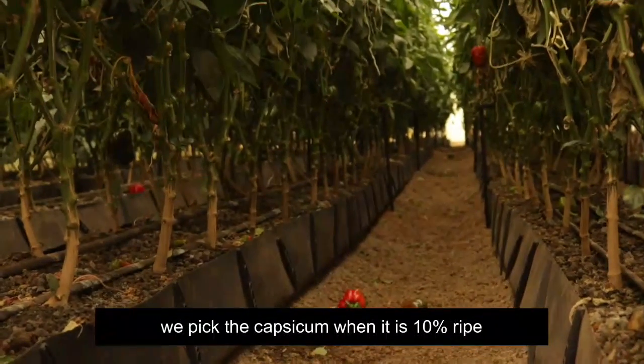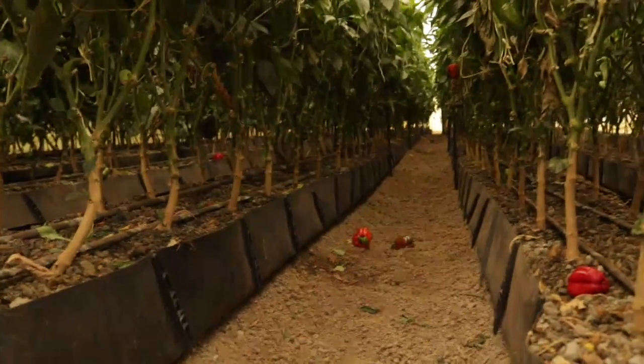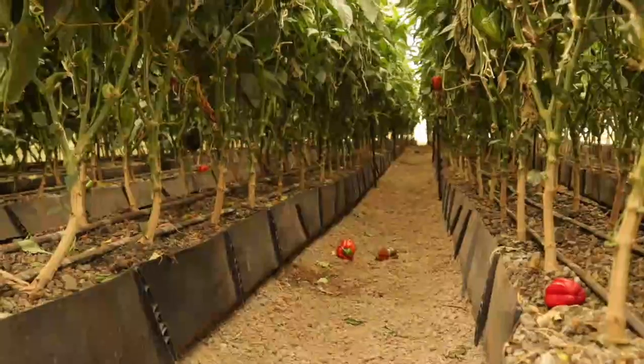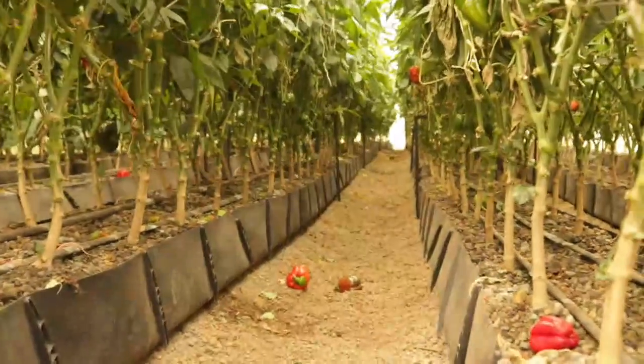10% of 10%, because you don't... until it ripens. Because of also transporting, the time it even gets to the market. Yes. Okay, so we were talking about the nutrients we are feeding these plants.